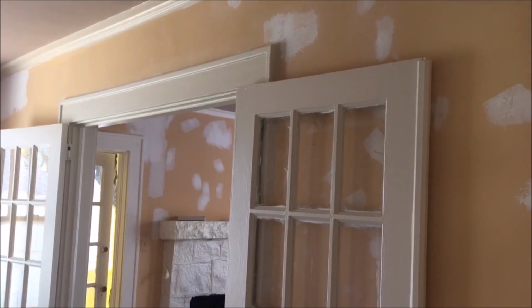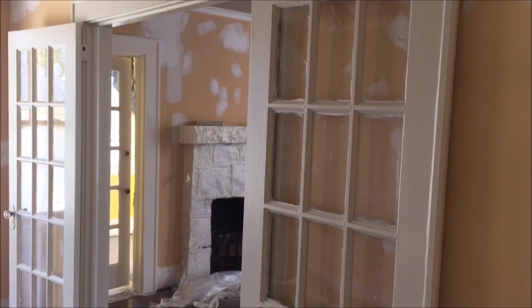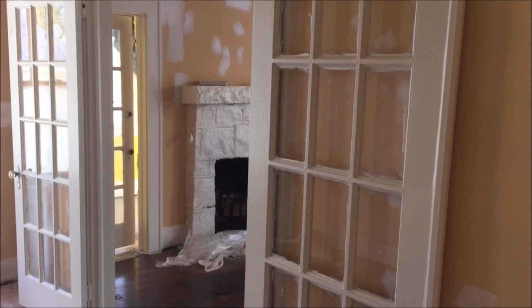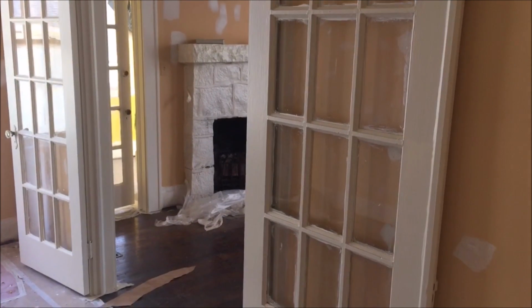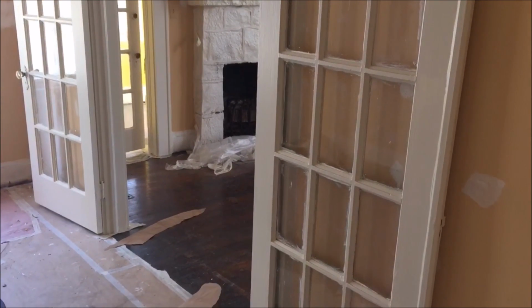I'm actually really sad to lose these double French doors here that are original with the crystal and brass hardware. I don't know if you can see that. But it's going to make the living room feel so much bigger to have this open.